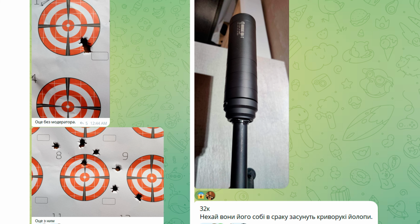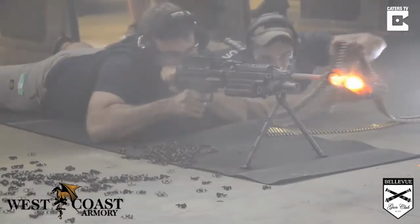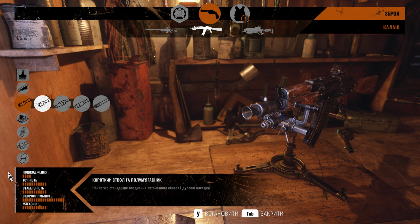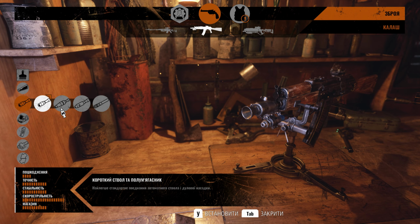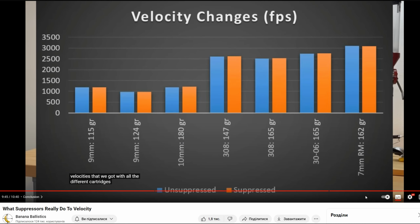In the last third of cases, a suppressor may decrease accuracy. Accuracy deterioration may occur due to a low-quality suppressor, mounting it on a crush washer, contamination, or its temperature. Although in video games a debuff is often applied to damage by reducing bullet velocity, in reality this isn't the case. This has been tested with various calibers in this video.